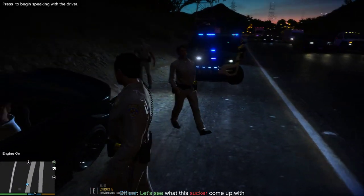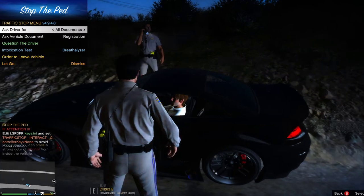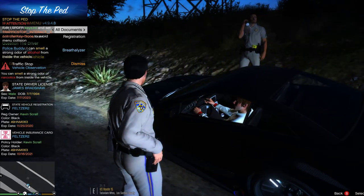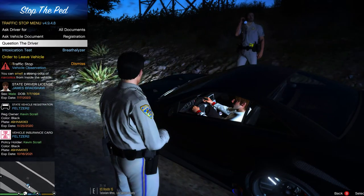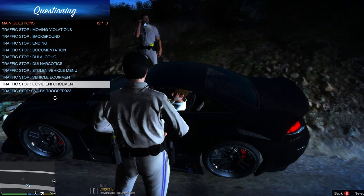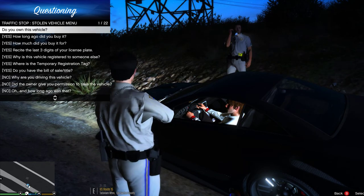Good evening, sir. Trooper Burnett with the San Andreas Highway Patrol South Division. Can I see your license and registration, proof of insurance? Let's see some ID. Strong odor of alcohol from the vehicle. Thank you. Okay, sir, the reason why we stopped you, this vehicle's coming back stolen. So let's ask him some questions about that. Do you own the vehicle? No. Not exactly. Okay.